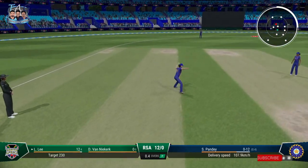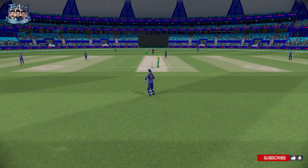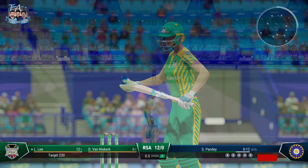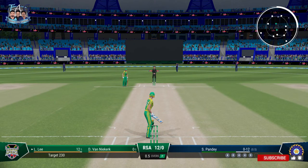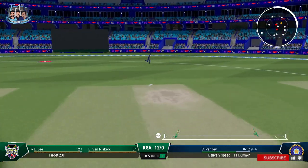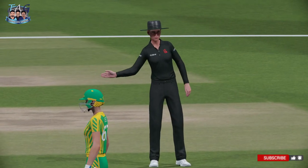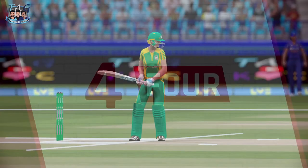Wait! Couldn't get it through the field. Short and wide. Did well to get some bat on that. Nicely played, perfect timing. That races away to the boundary. A beautiful shot off the front foot. Just textbook stuff. At the end of the over, South Africa are 16 for none.